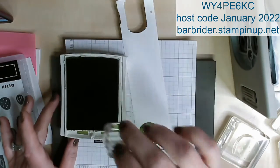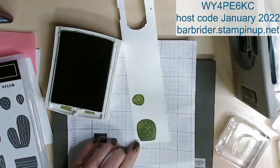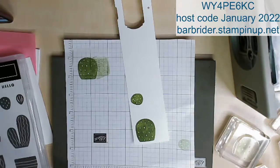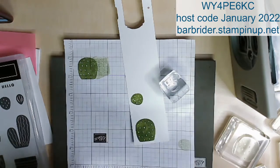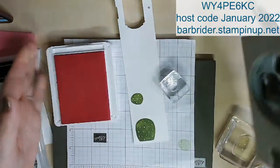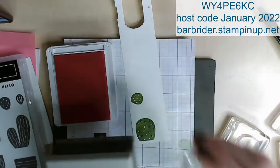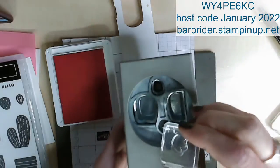All right, let's ink that one up. And this one is going to get punched out. Remember I said it had to go sideways just to fit right in there. All right, so there's those pieces. Now I have the little teeny flower, and we're going to do a couple of those in the polished pink. Now see how that one is going down like that. So when I punch this out, I want to make sure that I have stamped it that way.